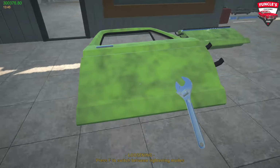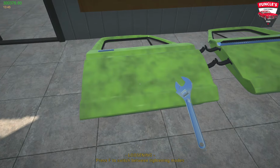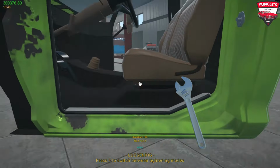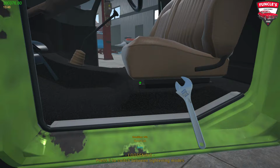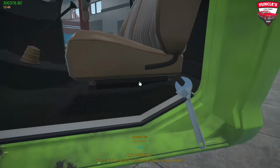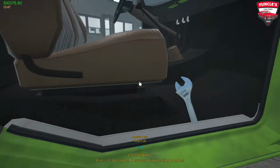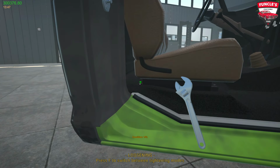Alright, and we will put this over there. Alright, so we obviously need to remove the bench seat to get the carpet out, and then we're going to get access to the bolts of the steering column. So let's get the bench seat out next.